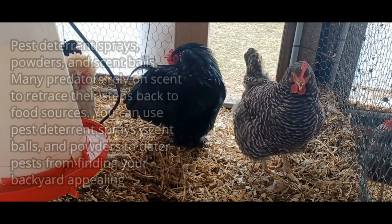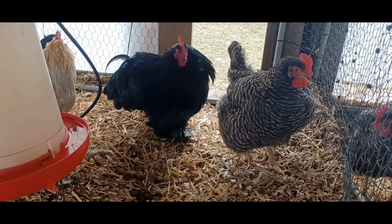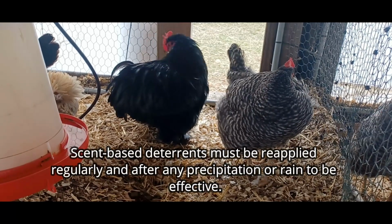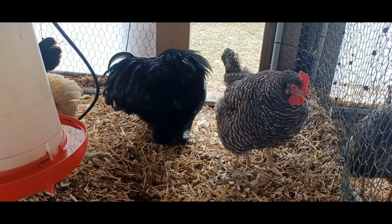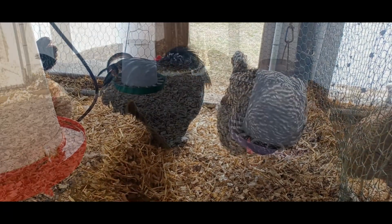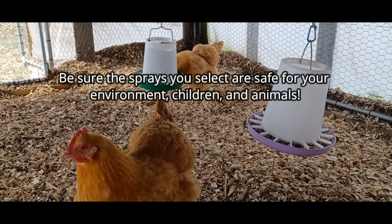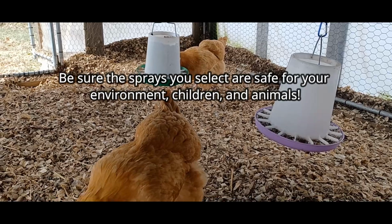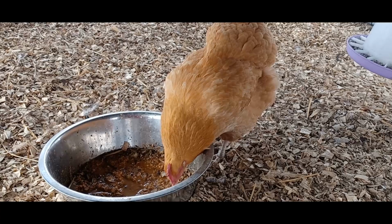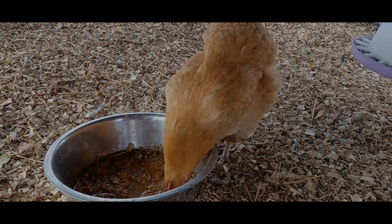Sprays, pest deterrent powders, and scent balls are another way to keep predators out of your backyard chicken space. These have to be reapplied after it rains, and they're only good for a certain period of time before they need to be reapplied. They're available at big box stores and farm stores everywhere. Make sure on the packaging that you check for ones that are safe to be sprayed around animals and children, especially your chickens themselves. It wouldn't make sense to use a predator deterrent spray that would be harmful to them. Scent deterrent sprays are another way to protect the perimeter of your property and discourage wild animals from coming into the areas where your chickens are.